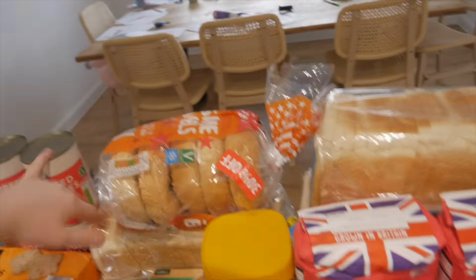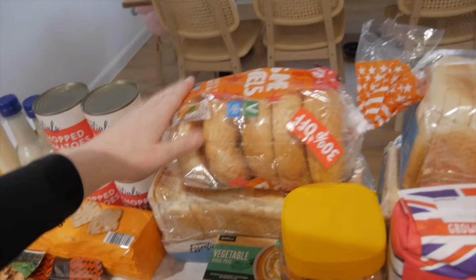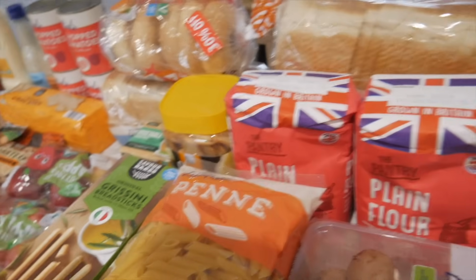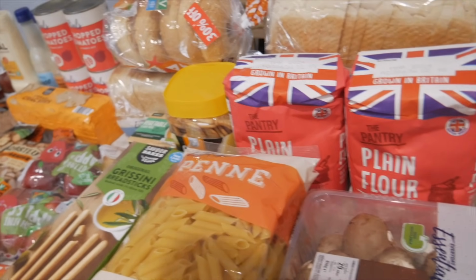We'll see. I can never have too much bread in my outside freezer, so I've got 3 loaves of bread. We'll probably eat 2 in a week, and then these were on sale, and we love bagels, so I got some bagels, some more flour. I'm slowly trying to build up a bit of a stock, and we're also starting our own sourdough again, so we're gonna need a lot of flour. Some mushrooms, stock up a bit of pasta and spaghetti, 2 baby corns.